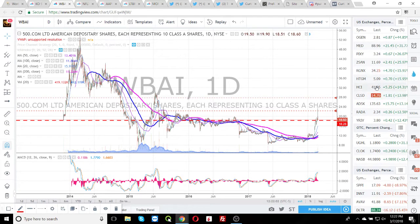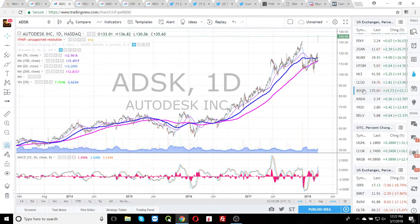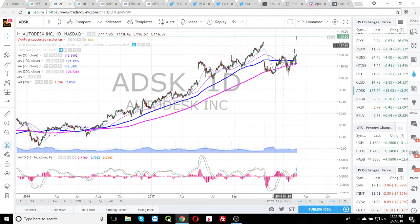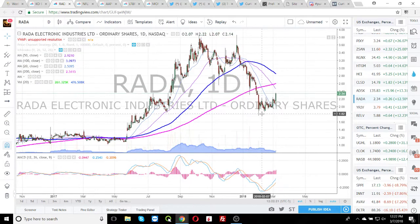HCI, is it ADSK? So we actually, well, look at that, it's building structure. So you could watch this into next week, but I have a suspicion that one's going to go. I'm not going to chart it out right now. I might do it over the weekend. We're going to do some follow-ups anyway.